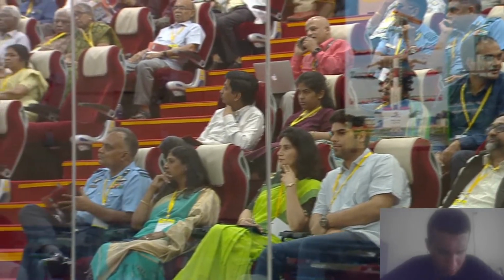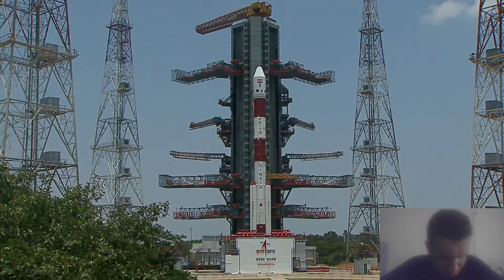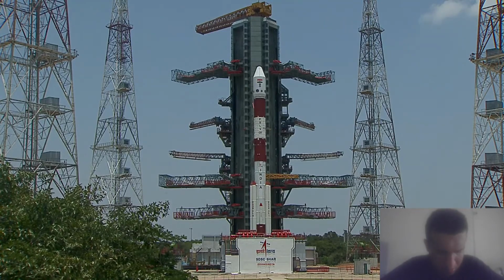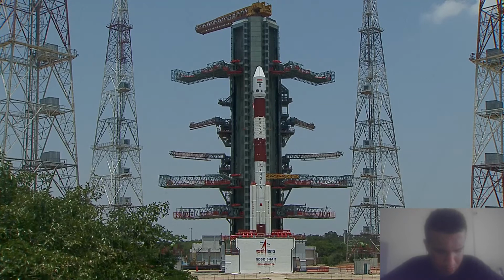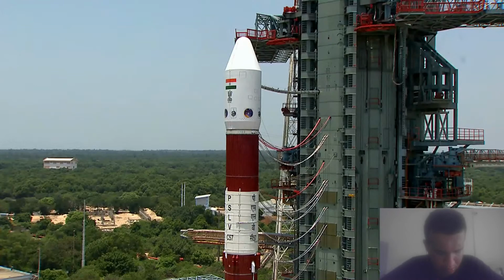Since the second stage of PSLV operates on a pressure-fed liquid engine, the optimal performance of the engine is ensured if the effect of thrust cutoff or separation of the lower stage is countered by additional means of thrust generation. Therefore, the retro motors provided for this purpose ignite 3 seconds before the first stage separation and continue to thrust for 11 seconds. The second stage, PS2, commences its operation 200 milliseconds after the separation of the first stage.